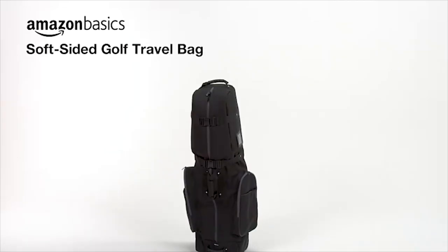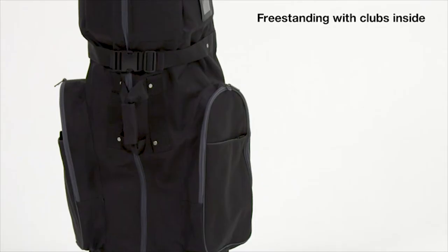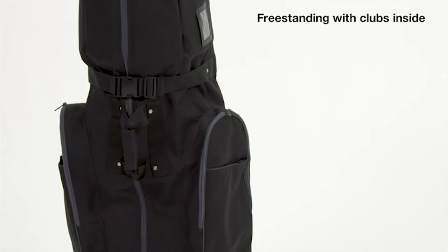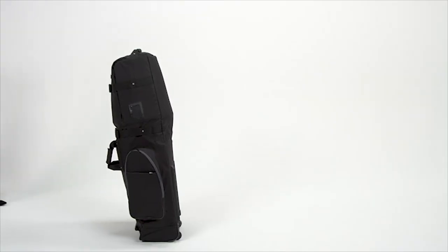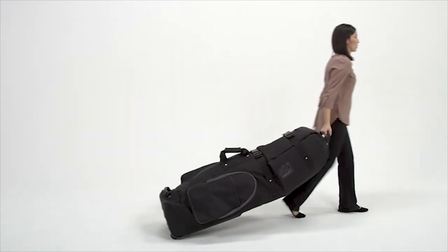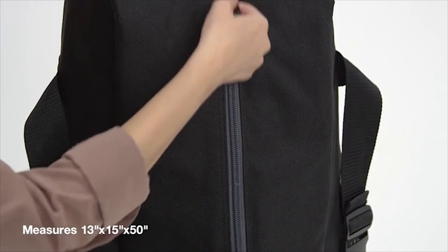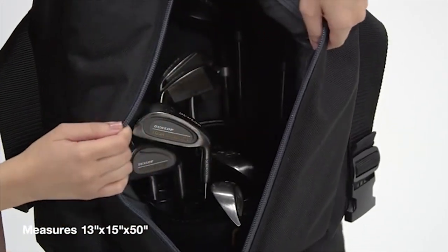Transport your golf clubs in style with the Amazon Basics soft-sided golf travel bag. It's constructed of durable nylon fabric with a full-length zipper for easy access. Plus, with rolling wheels for easy maneuverability and comfortable handles, traveling with your golf clubs will be effortless. The main compartment is roomy enough to hold a medium-sized golf bag with a complete set of clubs.